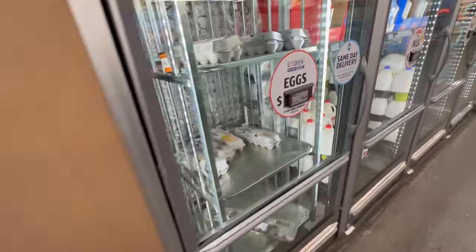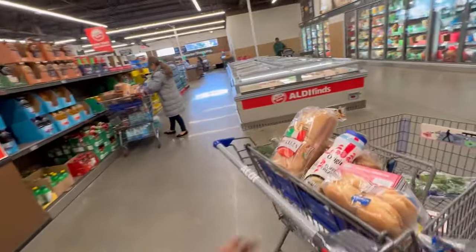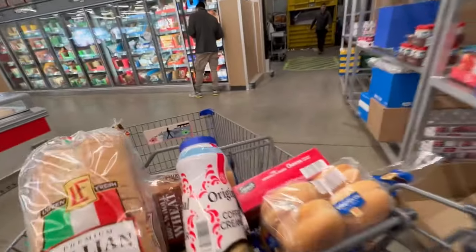It's still cheaper than Walmart actually, because Walmart is $1.34. So the price of the eggs did go back up. It's $1.13, but certain items are still going to go up during the holiday season. So just be mindful of that as well.